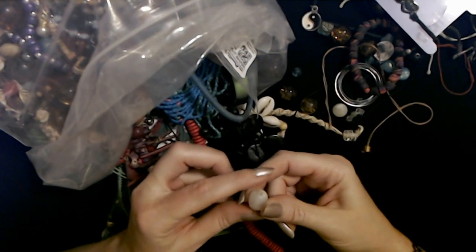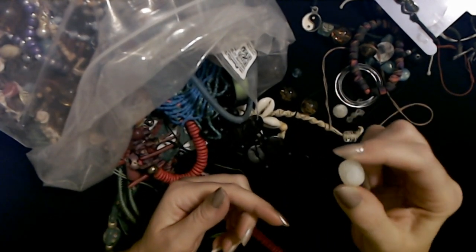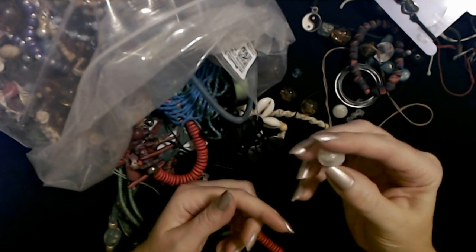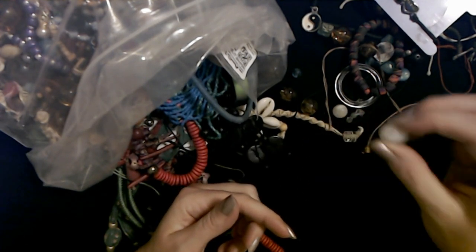Look at this little multifaceted bead. Isn't it lovely? It looks like a grape. It's shaped like a grape, but it's multifaceted. It's like a grape-shaped ice cube. That's what it looks like.